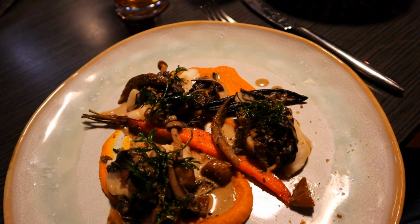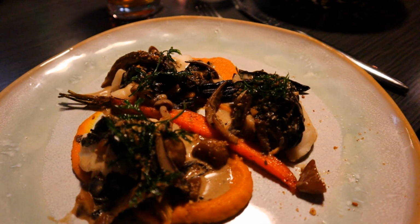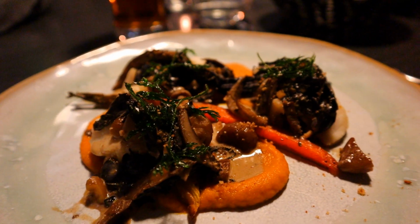Wow. Okay, so for my main meal, I have a white river fish, and it's got a couple different types of carrots. You have tricolor carrots with carrot cream, and then of course you have two different types of Japanese mushrooms, including the shiitake mushrooms. I forget the name of the second one, but it looks absolutely fantastic. It's very light, so let's go ahead and give it a try.